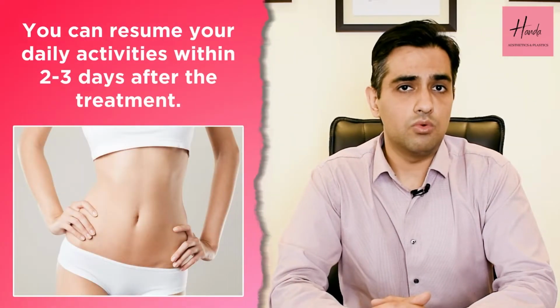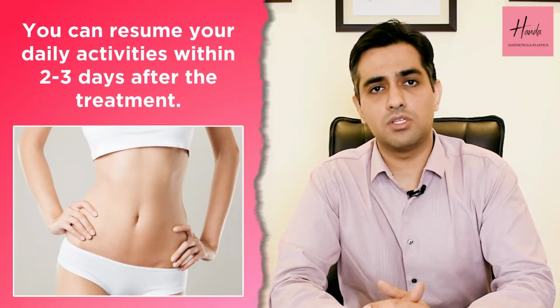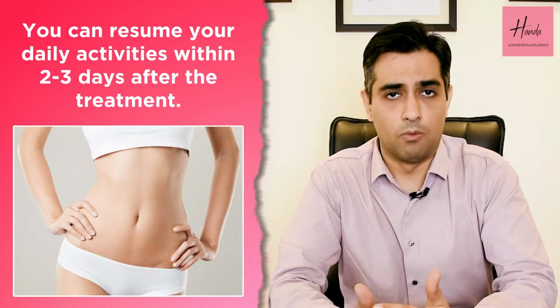Third, you will be able to return to your daily activities from the second or third day at home. There is no bed rest. You will be ambulated the next day, that is, you will be walking around in your house carrying out your daily activities. So there is no limitation of routine activity after a tummy tuck.